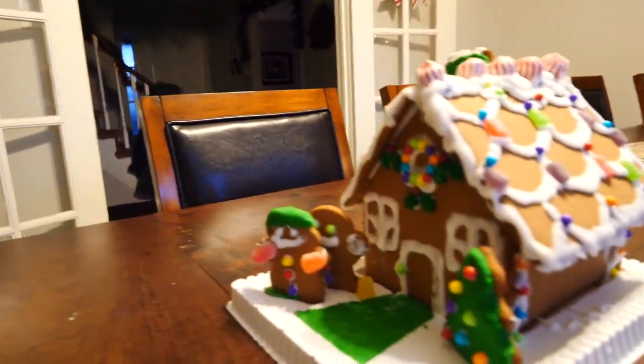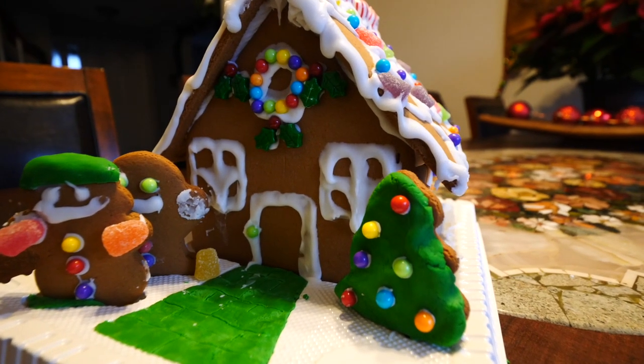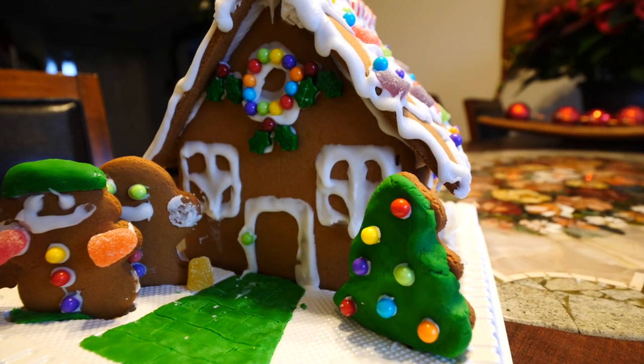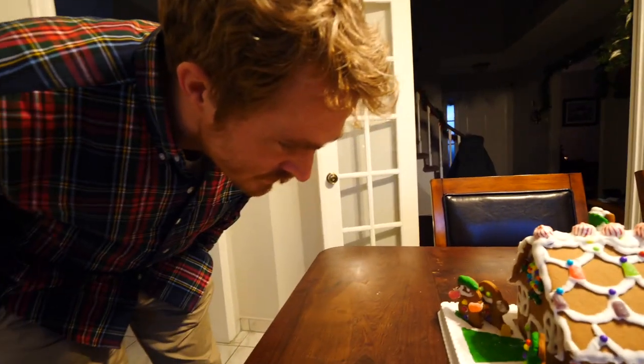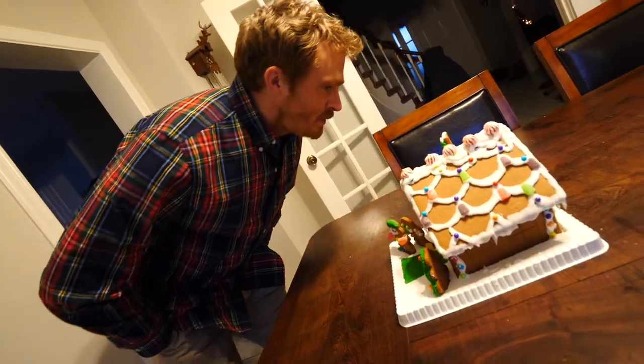You guys have been busy up here. Come on in. Oh, wow. Dun, dun, dun. That's quite impressive. Wow. I almost feel like taking a bite out of it. I know that's not allowed. Inspect the details. Look closely. How's the icing, the piping? How are the candies holding up? Looks pretty symmetrical.